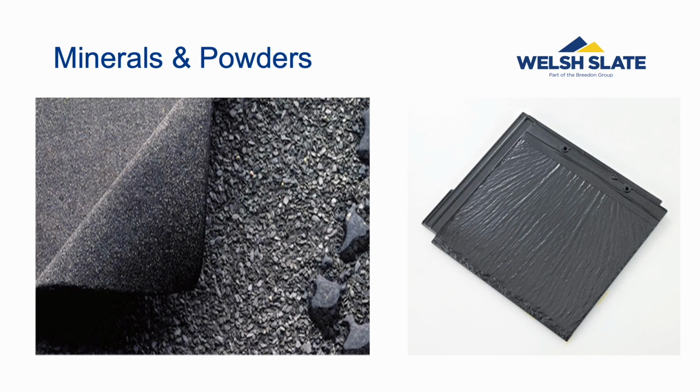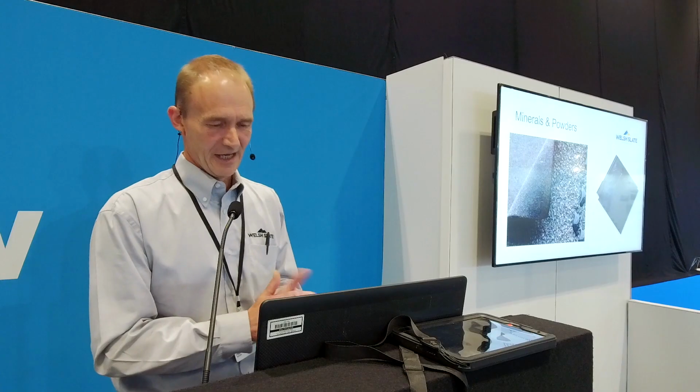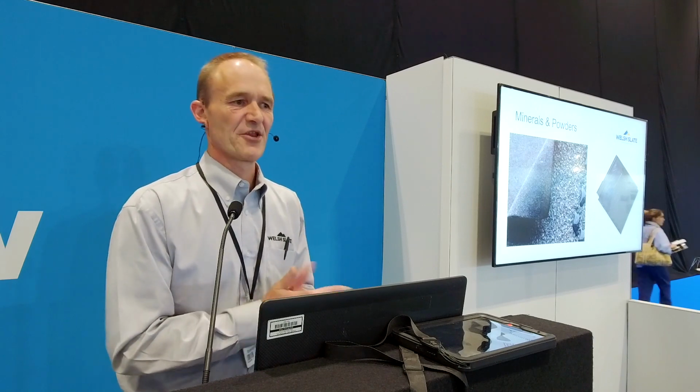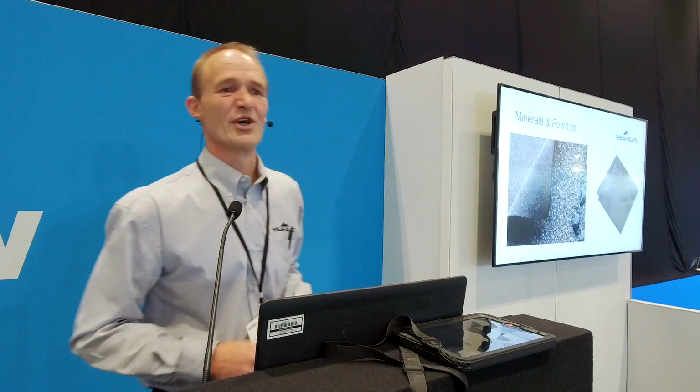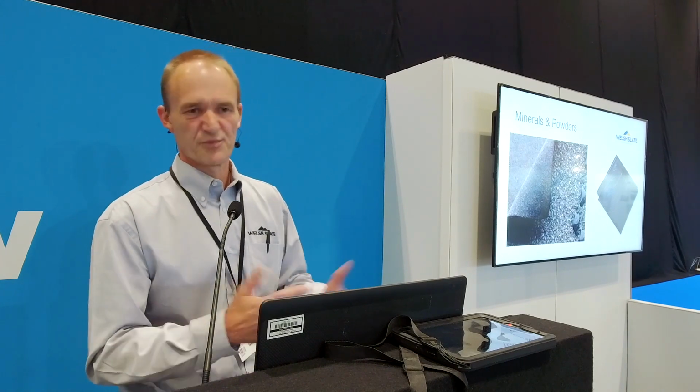The next stage is, if it won't do any of those products, we'll try and convert it into some kind of a crushed. We produce minerals and powders. Anyone who's got a shed at home that's got some felt on it, likelihood is it's probably got some mineral on it that's come from a slate quarry, and high likelihood it probably came from one of ours. And it seems quite an anathema really to have a resin bonded slate there, but that's where we supply a lot of the powders to, is products like that.